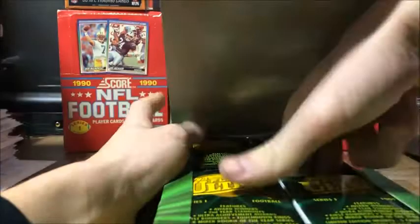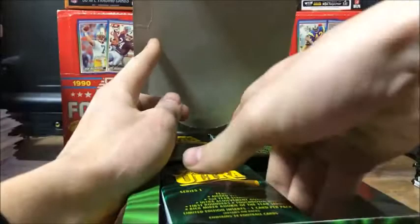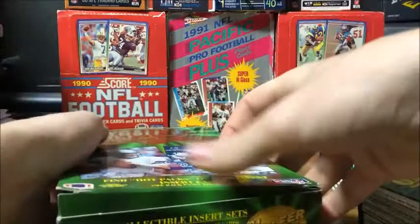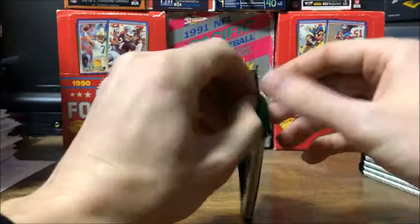The looks of these packs are kind of cool looking, the green and everything. Series 1, by the way. So, love that to look forward to. Here's the first pack. I opened this one carefully because I always like saving at least one wrapper out of each pack.